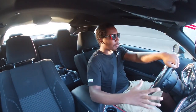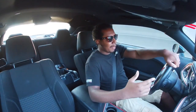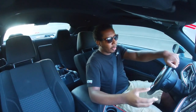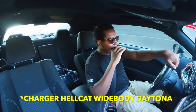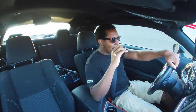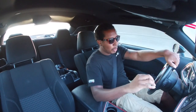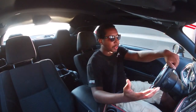Another one, if we're going to jump over to the Charger side of things, Dodge has announced that they're coming out with a 2020 widebody Charger Daytona. That's a mouthful, right? So pretty much they're taking a Charger Hellcat, putting a wide body on it, and making it a Daytona package to throw a nod at the 50th anniversary of the Daytona Charger.